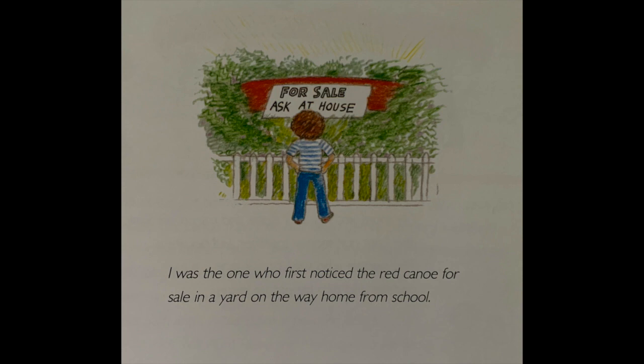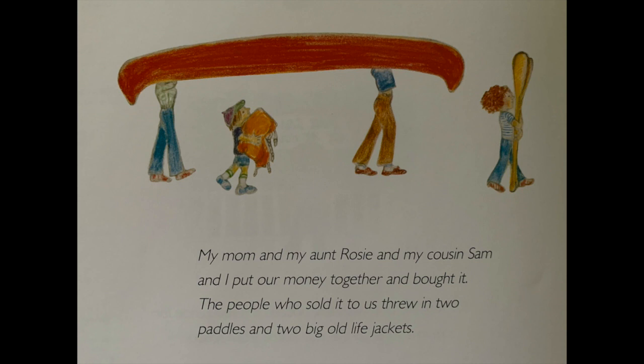So the story begins. I was the one who first noticed the red canoe for sale in a yard on the way home from school. There's the canoe in the yard, and it says, "For sale, ask at house." My mom and my Aunt Rosie and my cousin Sam and I put our money together and bought it. The people who sold it to us threw in 2 paddles and 2 big old life jackets. So look, they're carrying it home over their heads, with Sam carrying the life jackets and the little girl carrying the paddles.